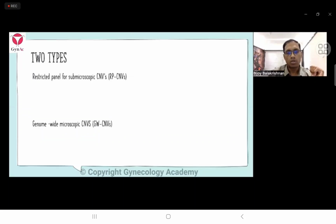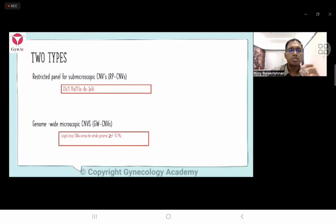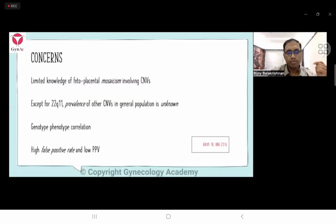Now, there are two types of copy number variants that can be detected on NIPT. One is done for specific abnormalities like 22q, 15q, 5p, 1p36. Now, these are specific chromosomal abnormalities that you're going to try to pick up. The other method of doing NIPT for copy number variants is to look at the entire genome and look for anything that is abnormal.